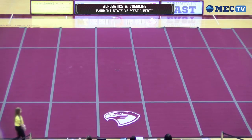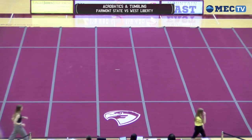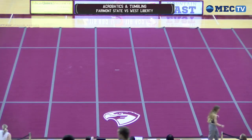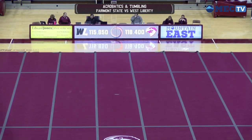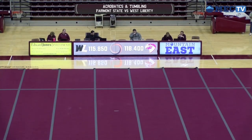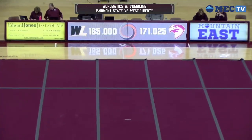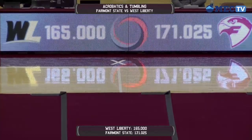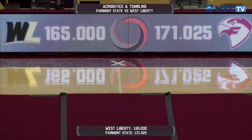Get a nice big cheer. That's an impressive score for a tumbling pass. The running total, or the total for the tumbling event, a 49.15 for West Liberty and a 52.625 for Fairmont State, bringing the running total to a 165.0 and Fairmont State a 171.025. And now we turn our attention to the team event, and West Liberty will be up first.